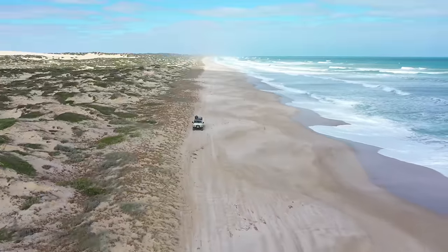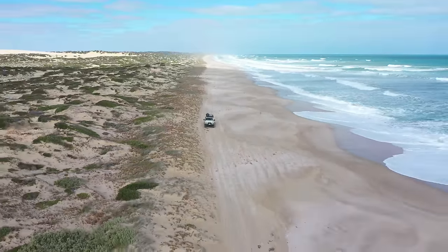It just runs all the way up towards Victor Harbor, and then there's a river and you can't cross the river. We just went down to check it out and have a little look around, and we might poke our heads somewhere else and see what else we can find.